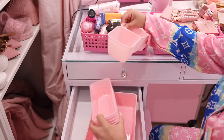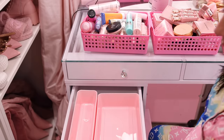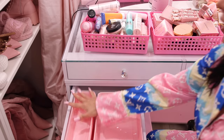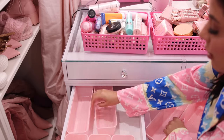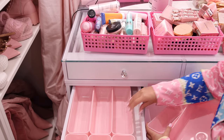We have five of these, and then we have a bunch of these. Do you guys see how these fit so well? Oh no, oh well, it's because they're stacked up. Layer in there. I feel like I could do a combination of different organizers. If I wanted to, I could do this right here.